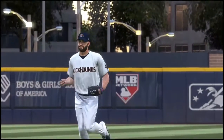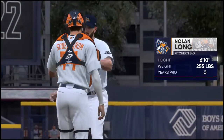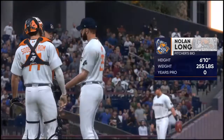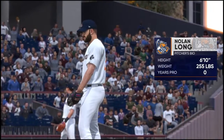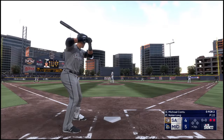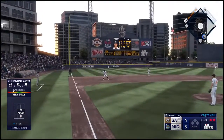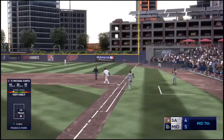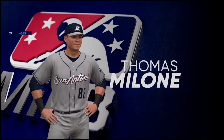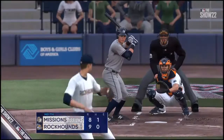Here's a new pitcher from the pen, Nolan Long. He's being eased into the game here with the bases empty. And the batter now, Michael Cantu. Now batting, catcher, Michael Cantu. That's to third. Tosses across to first. And that'll do it. But not before they're able to draw closer with this blast. It's down to 1 at 5-4.